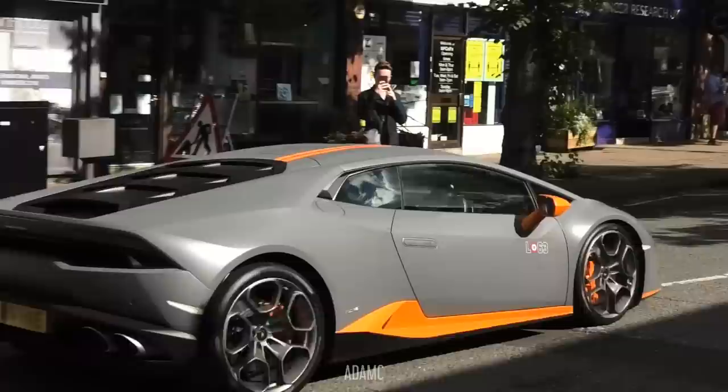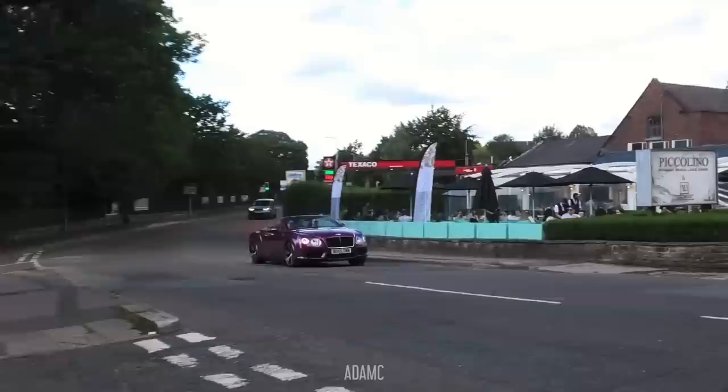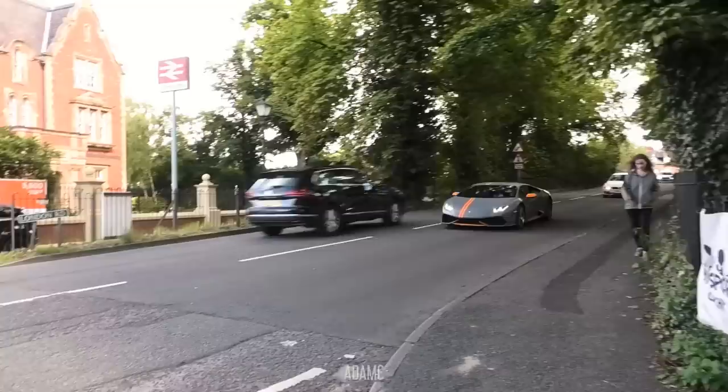Aston Martin seemed to be common today. As I was saying, we've got an orange V8 Vantage. Lovely colour again. So we are back at Piccolino and there is a 488 parked up. Pink Bentley on the prowl. Oh, the Vantage is back. He's doing some sighting laps. The Huracan is back as well. He's got the orange bits to match the Aston that was earlier.